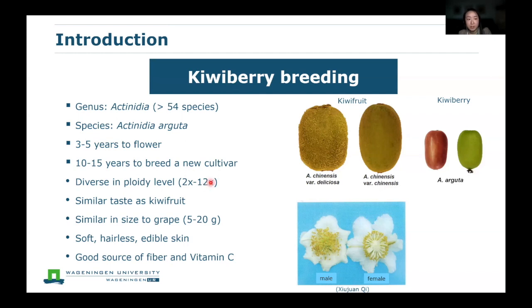Kiwiberry is diverse in purity level. It has a similar taste to kiwi fruit, but the size is smaller, like a grape. The skin is soft, hairless, and edible, so we can eat the whole fruit. That's perfect for snacking on. It also is a good source of fiber and vitamin C.